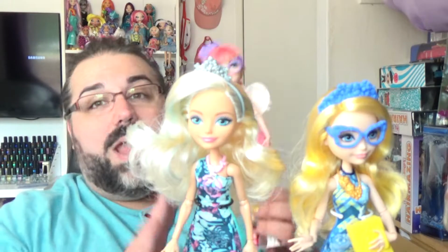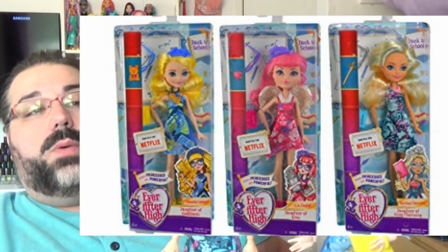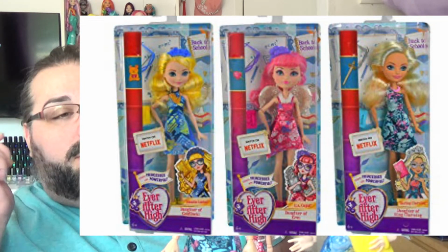Now, since these are out of their box and I don't have their boxes to show you, I am going to put a picture of the dolls in their box right here, so that way you can actually see what their boxes looked like. They were the slimmer box, and they didn't really have a lot of anything. Also, these dolls did not come with stands. In fact, I don't think any of the Back to School ones came with stands. This was around the time that Mattel stopped giving the Ever After High dolls stands with every release.